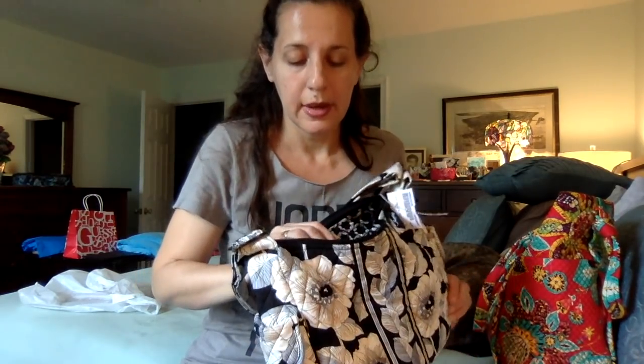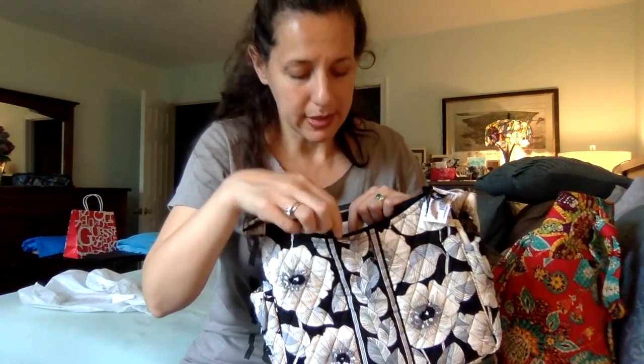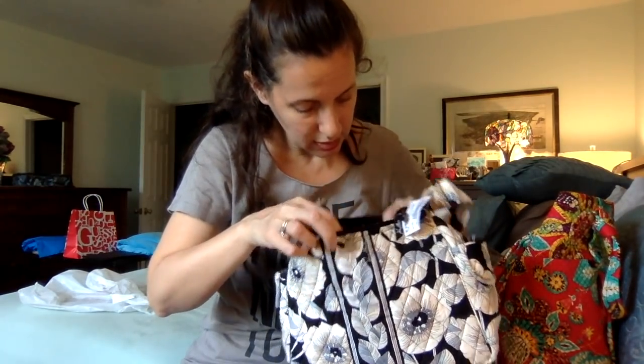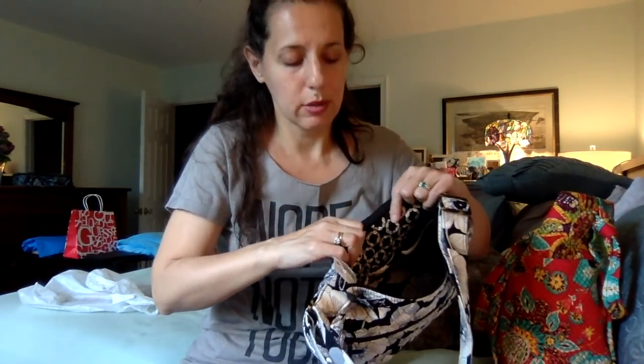But there's a removable cardboard base in the bottom underneath the sleeve, that piece of fabric, the fabric sleeve there. And I'm going to try to turn this inside out, because what's so nice about this, on one wall of the bag, there are 3 slip pockets. The other wall of the bag doesn't have anything on it, but the interior is quilted.